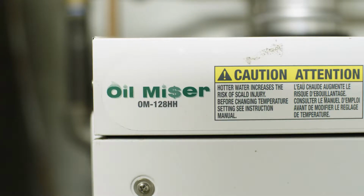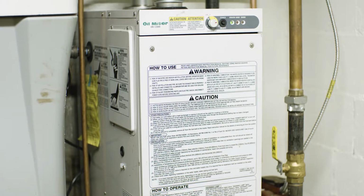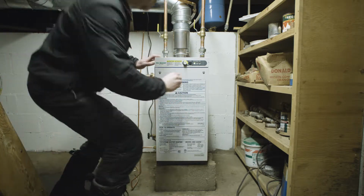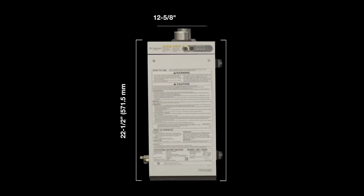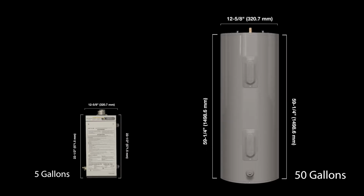We had the Oil Miser in our house in Nome for 10 years. We decided to upgrade the home here in Nenana this year, and it's been working flawlessly. The Oil Miser OM122-128 is an instantaneously recovering hot water heater. When we have a large tank, we have lots of space that's been taken up. With the Oil Miser, we're only storing 5 gallons of water rather than 40 or 50 gallons of water.